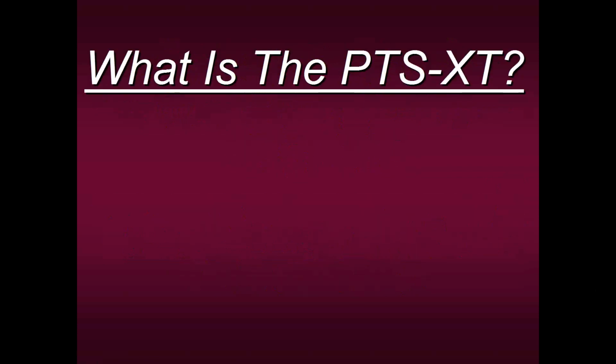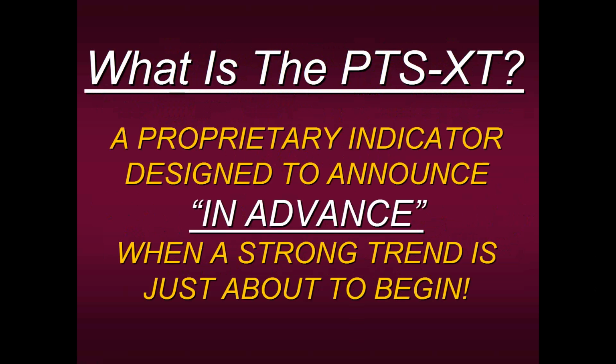So if you're wondering what the PTS XT is, it's a proprietary indicator designed to announce in advance when a strong trend is just about to begin. I know a lot of you will say, well, Steve, I thought you don't teach black boxes. I thought you share and educate us. Well, this is a proprietary indicator. I don't know what it's based off of. Well, the secret is not in really knowing how the signals are generated or what the formula is. The secret is in knowing how to apply it. And that's what I teach you in our courses in the class.